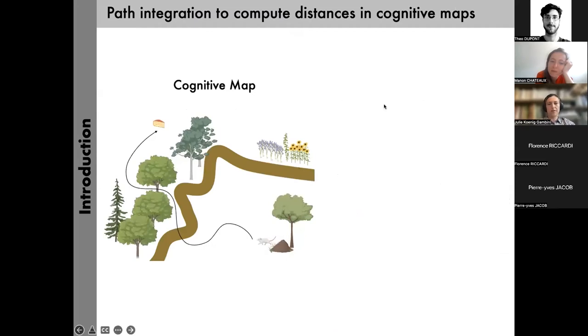Okay, so mammals can use a spatial representation of their environment to navigate. This spatial representation is also called a cognitive map. This map contains knowledge about the spatial configuration of the different elements in the environment, for example, the position of the flower field in comparison to this tree.